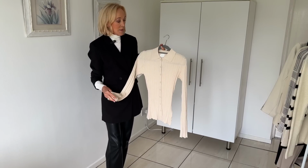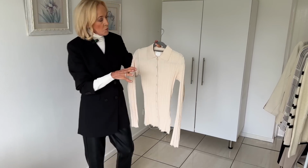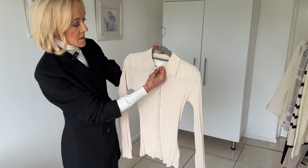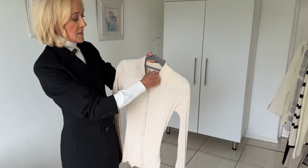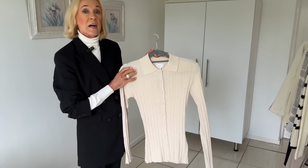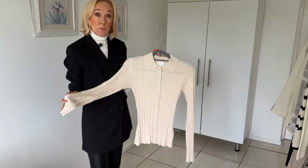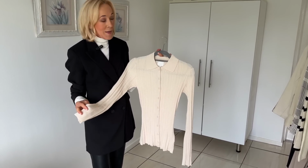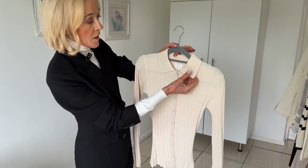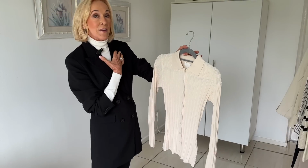Okay, this is this lovely knitted top. Now it could be used as a cardigan as well, and it's almost like a thick cream colour. I have picked this up in an extra small, and it is made from 60% recycled polyester. I've seen knitwear like this in quite a high-end price bracket, and this is an exceptionally good price. Look at the colour and the collar on this. Look how it's cut away, so it's very lovely in framing.